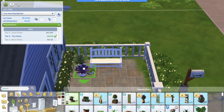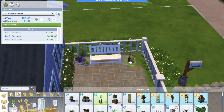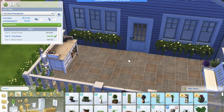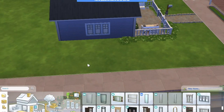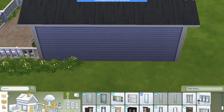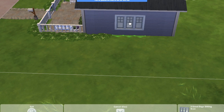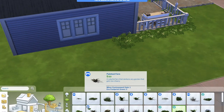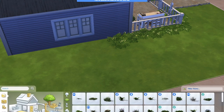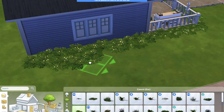And then next to it, I put a little swing set. I think it's a swing from Island Living. By the way, I'm not sticking to only Eco Lifestyle items or anything. I'm just kind of using whatever I want. And then next to that, I put the little bee box from Seasons, where you get the honey from the bees. And I also put this little insect farm that came with Eco Lifestyle. I don't really know how that works, but I thought it was cool. And then that was all I could really do for the garden aspect of it.